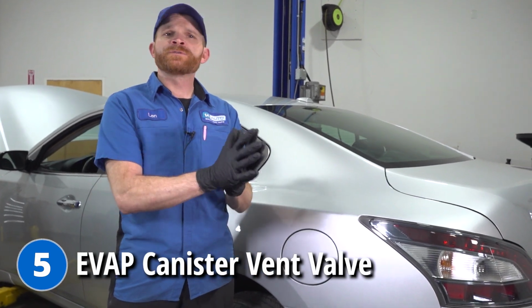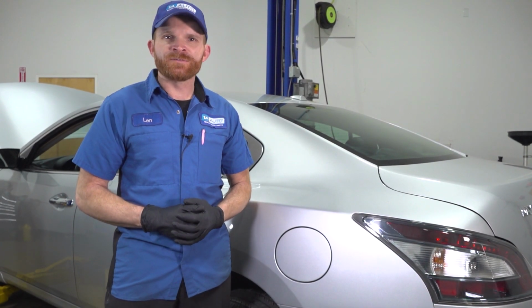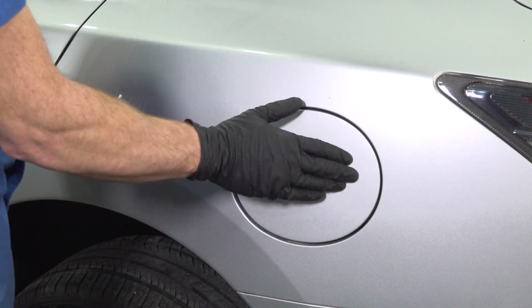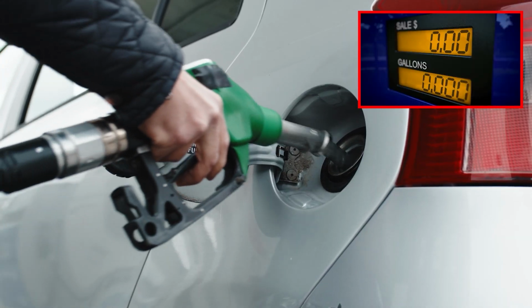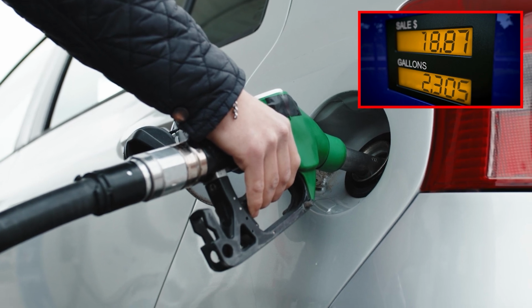This one has to do with your fuel and emission system. If you're having an issue with your EVAP vent valve, you may find that you have a check engine light that pops up on the dash, or you might find when you're trying to fuel up your vehicle at the fueling station, as you're pumping in the fuel, it tends to turn off on you several times, and you know for sure the tank is definitely not full yet.